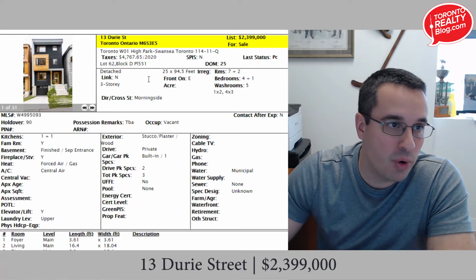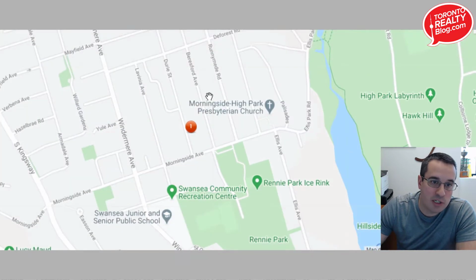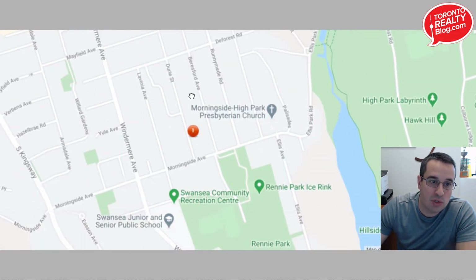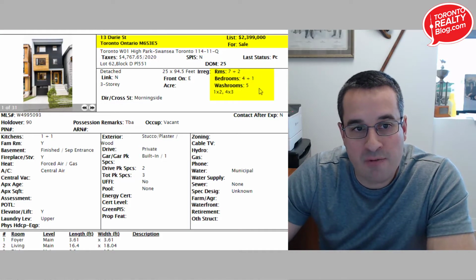So 13 Durie. Okay, so we'll start with the area. Where are we here? We're in a great spot, no doubt about it. We're very close to Bloor, which of course has our TTC and it has our retail area. So this of course is close to a fire station, which I always note when we're here. I think it's on DeForest, but location's great. It's close to community center, it's close to park, it's close to everything. So it's a 4-bed plus 1, 5-bath. Small lot, right? 25 by 94 and a half.